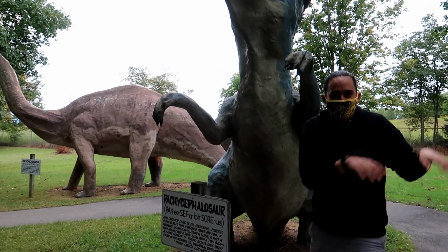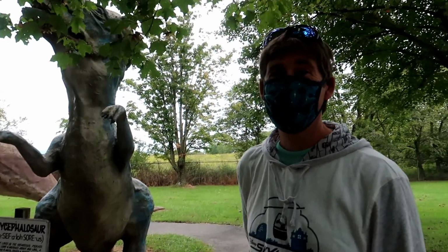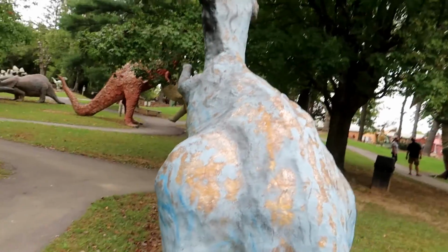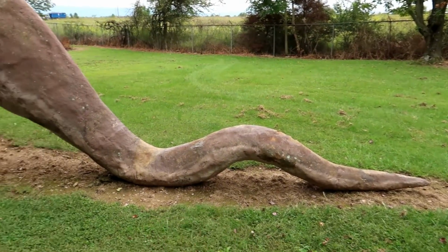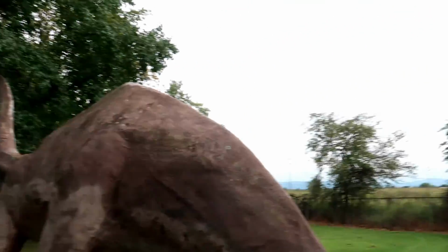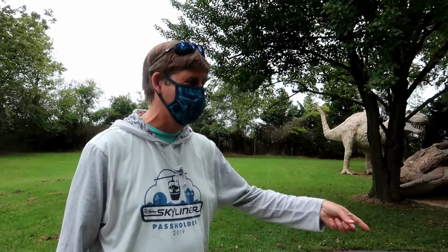Can you do the Monster Mash? I don't know. Tom, you want to go do the Monster Mash? No, I don't. Oh, I know what's wrong with this one. He doesn't have any legs. Or tail. Luckily, this one is all in one piece and has his tail and his legs. Well, duh. This is one of the subterranean dinosaurs, and that's why you can't see all of its legs. Oh, that's what it is.